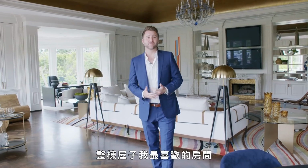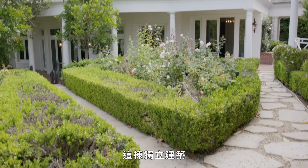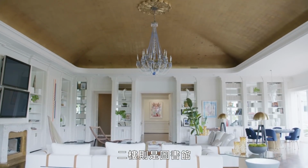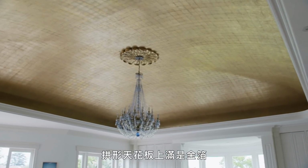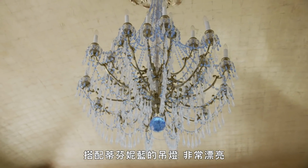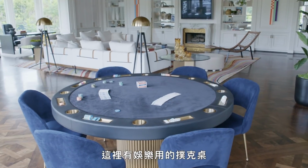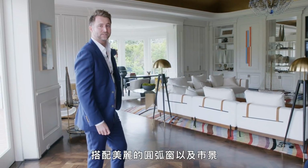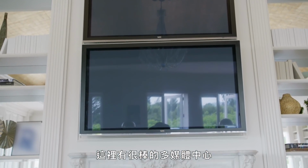And now we're in arguably my favorite room in the entire house. This entire separate structure was also constructed by Paul Williams, and the second floor encompasses the library. It's a domed golden leaf ceiling with a Tiffany blue chandelier, absolutely gorgeous. You have the entertainment center here for poker nights. You've got an actual office space with a beautiful rotunda looking out to the city. Got a great media center, and for those late night poker nights, you have a hidden door to the outside.